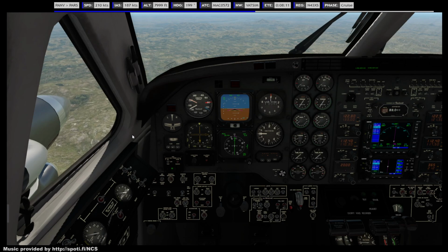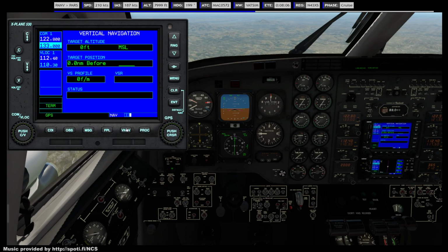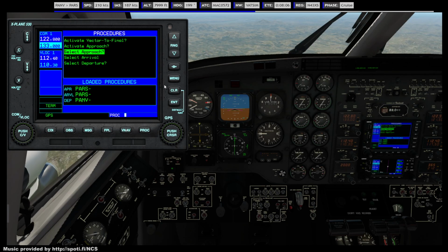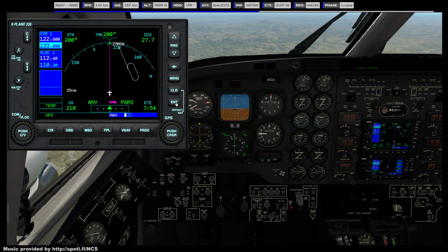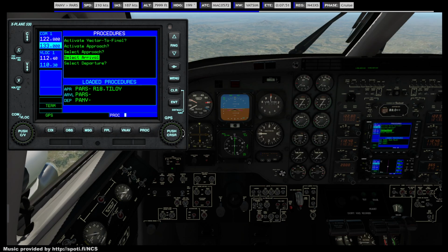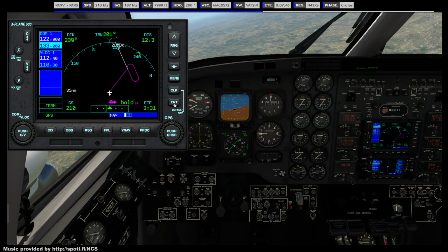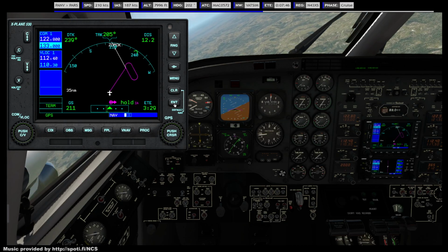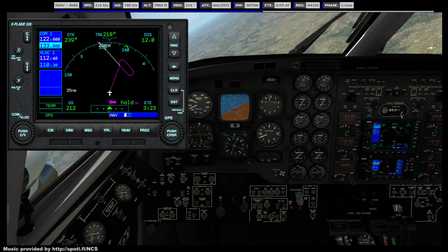All right, so here we go, folks. Time to start thinking of a descent. Well, we got to set up for the approach. We do this, go to procedures, select approach, enter. Runway 18, Tilloy, and we're going to load it. And we're going to come back, and let's activate.